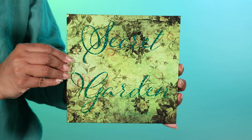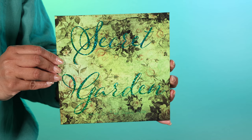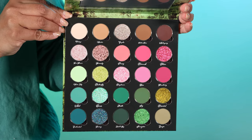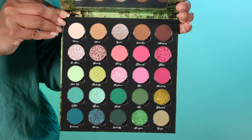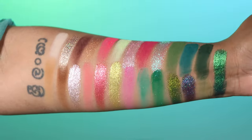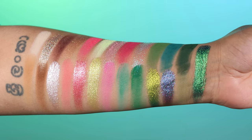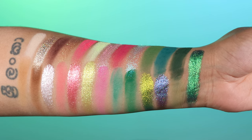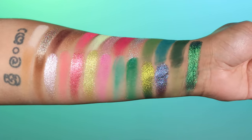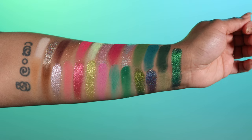But now it's time for the Secret Garden palette from Bella Beauté Bar. If you haven't heard of them, they are an indie brand and I got added to their PR list. This is an upcoming collection, and I just talked about this in my new makeup releases video that I posted on Tuesday. They're launching a few other products with this: beautiful looking lip oils, a brush set, and a gorgeous looking empty magnetic palette. I don't know if there's even more things coming, but definitely stay tuned. Of course, like a good YouTuber, I have close-ups and swatches, so let's roll into that.